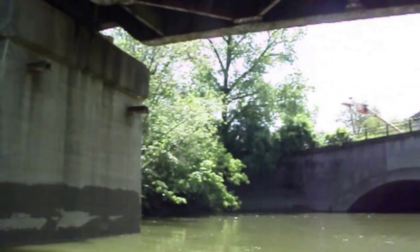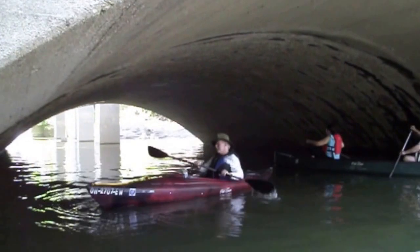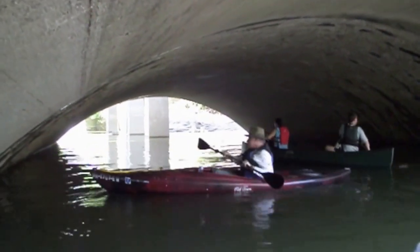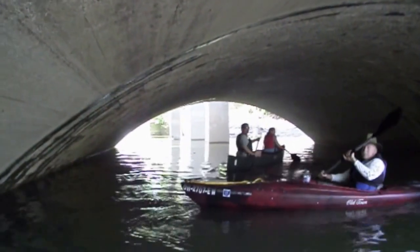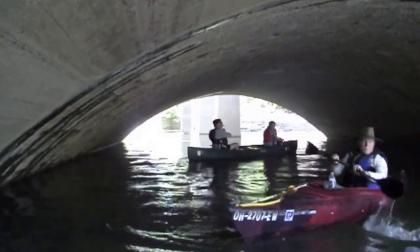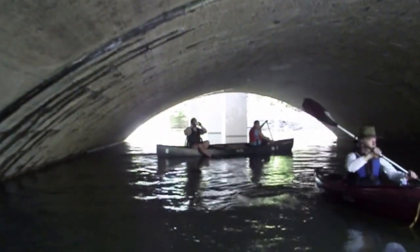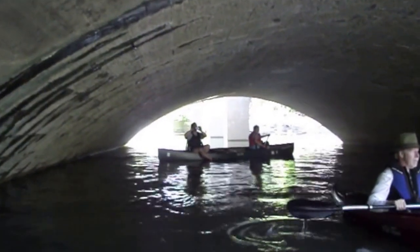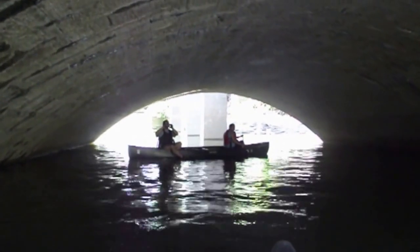US 50 bridge. All the water goes through here. I've never seen this bridge flood. It goes up over the 1920 mark. All the water goes through this bridge. Look at the middle of the bridge as you go through. 1920 on this side, and there's a stone bridge in the middle.